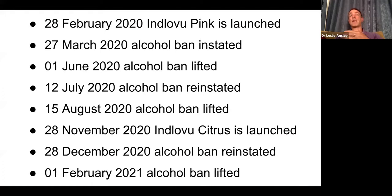But this is our timeline for our launch of our two new expressions. On the 28th of February we launched Lovely Pink, and a month later we have the alcohol ban, which is great. So that went nowhere. On the 1st of June, the ban got lifted, woohoo! And on the 12th of June, it was reinstated. On the 15th of August it is lifted, woohoo! And we thought, fantastic, right, now we can go.